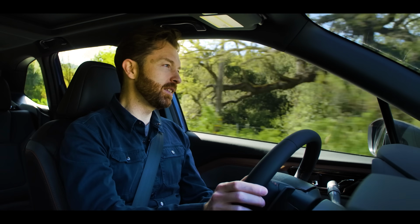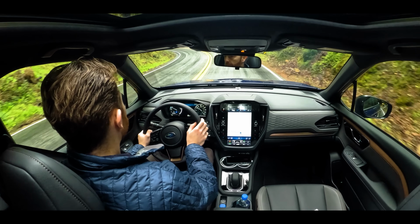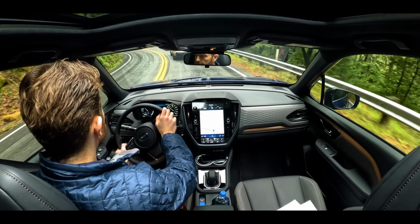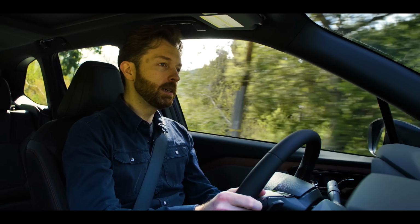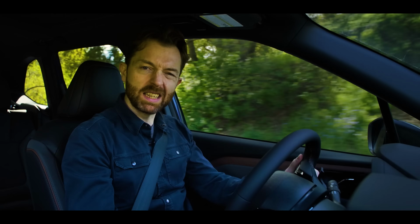And a lot of hybrids can be kind of jerky or uncomfortable when that gasoline power kicks in. But I found the Forester actually to be quite smooth. It does a really nice job of easing from the electric power that you'll get from pulling away from a stoplight, that kind of thing, to the gasoline power, the extra power that really keeps the thing going.